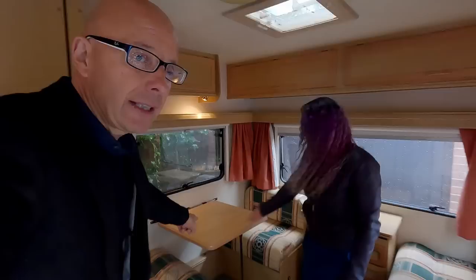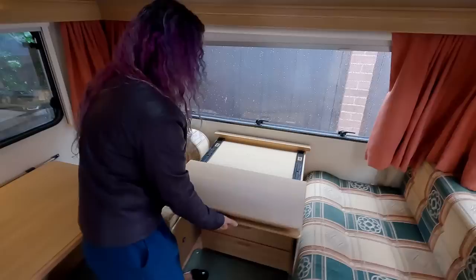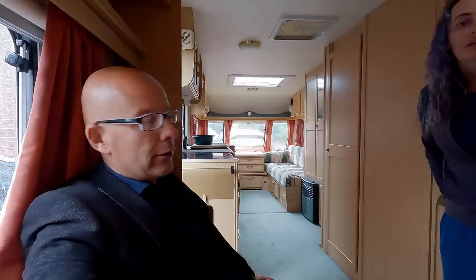With this table, which you can put away. Yes. But this table obviously becomes the middle of the bed. You've got the same sort of table arrangement down here, haven't you? It's not exactly the same, but it's similar. Dang near. Look at that. That is lovely. Nice. Fantastic. Okay, same sort of array. Lovely and comfortable. Very easy to sit down and you can just doze off, which is nice.